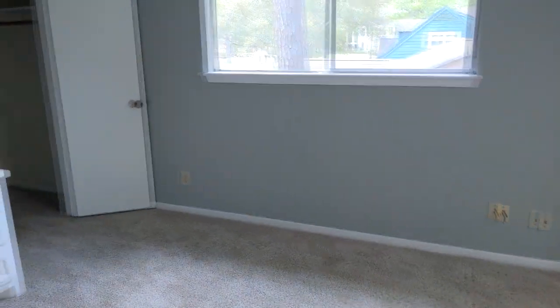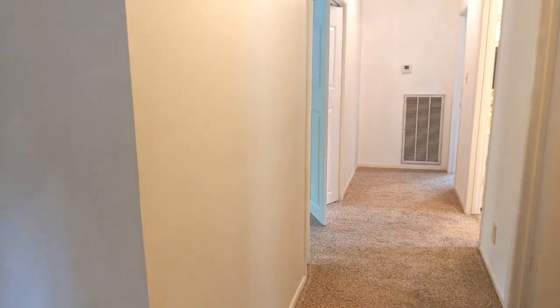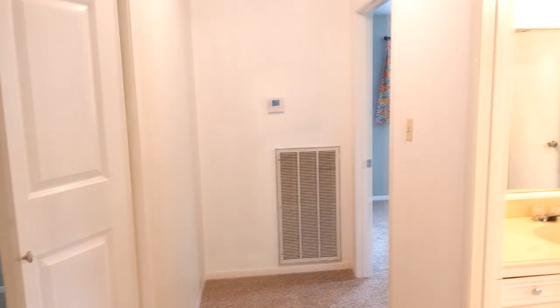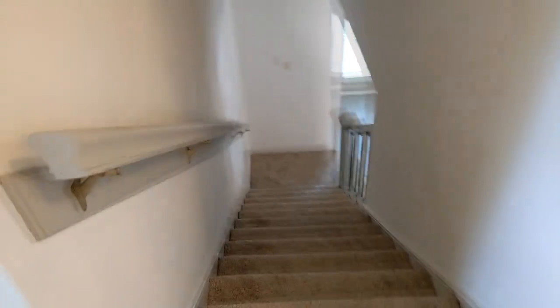Okay. And then yeah, we came in this room. So those are the 3 bedrooms upstairs. You got game room, bedroom, Jack and Jill bath, bedroom, and then bedroom. So I'm going to go ahead and head back downstairs, and then we'll see you out at the pool.